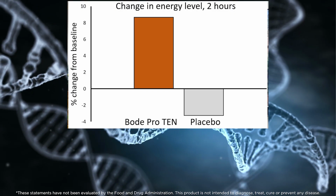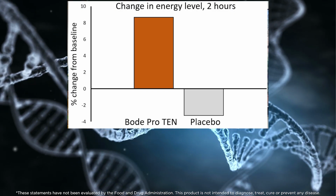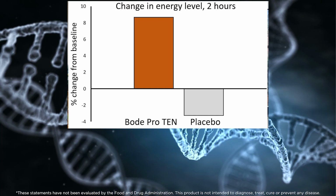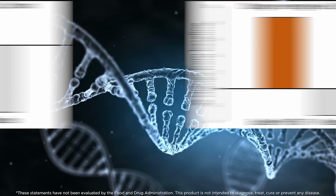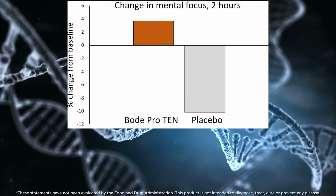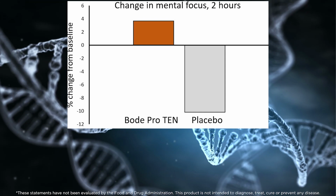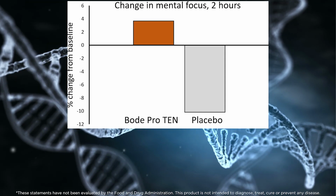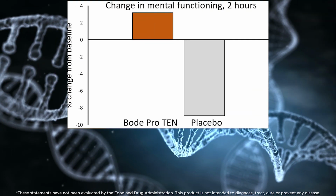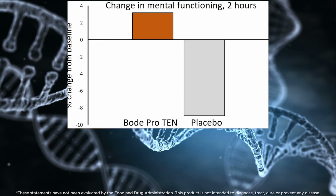People felt different. Already at 2 hours, people felt more energy after consuming Body Pro 10. In contrast, they felt less energy after consuming placebo. People felt an increase in mental focus after consuming Body Pro 10. This is important. Remember, the brain takes up only 2% of the body, but it uses 20% of our energy. People also felt an increase in mental functioning after consuming Body Pro 10.